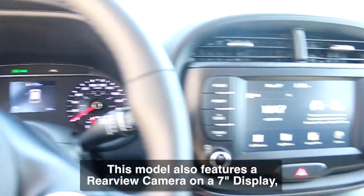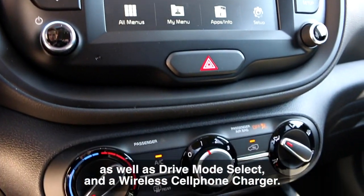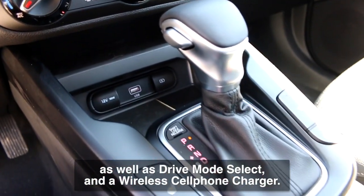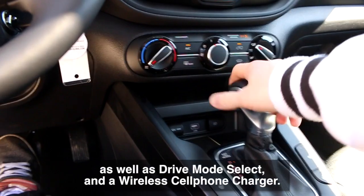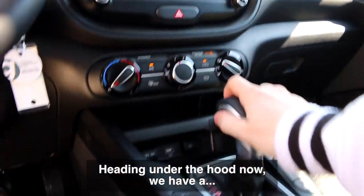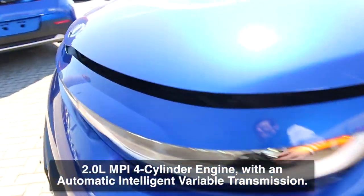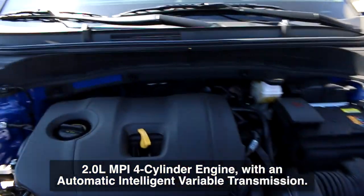This model also features a Rearview Camera on a 7-inch display, as well as Drive Mode Select and a wireless cell phone charger. Heading under the hood now, we have a 2-liter MPI 4-cylinder engine with an automatic intelligent variable transmission.